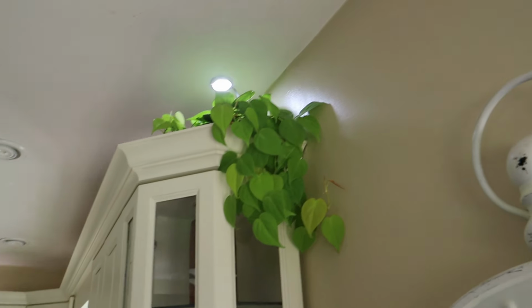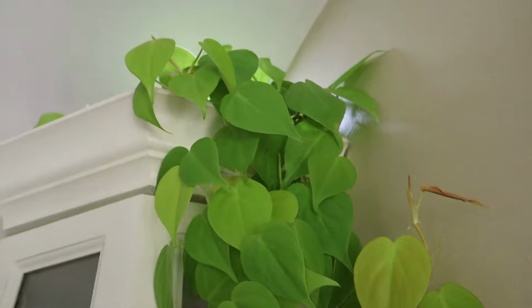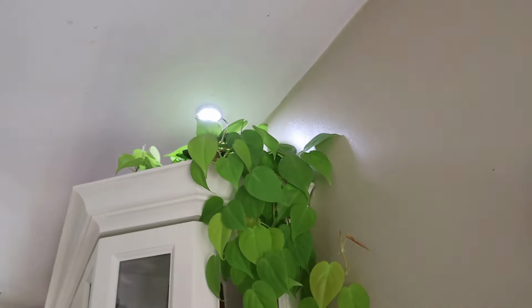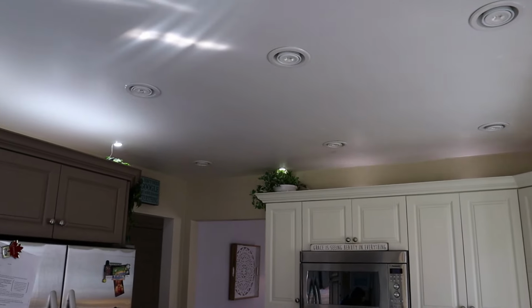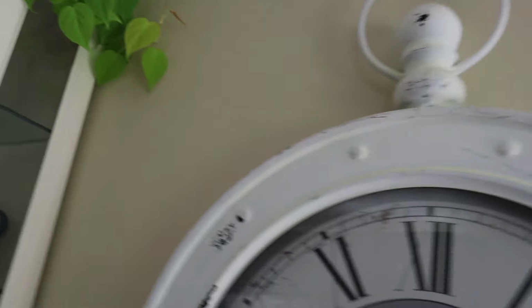So here we have the Philodendron lemon lime. Probably one of my favorite hanging plants. Isn't it just gorgeous? And again, you can see she's just getting light from up there. I can't wait until all of these trailing ones are right over the side of my cupboards.